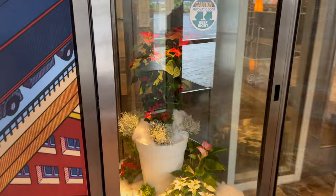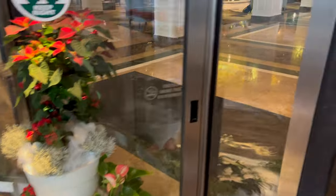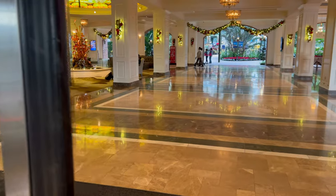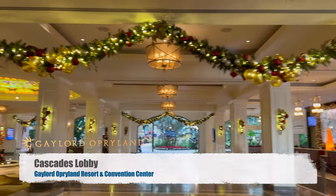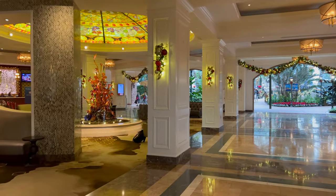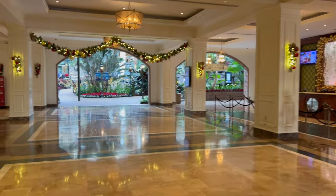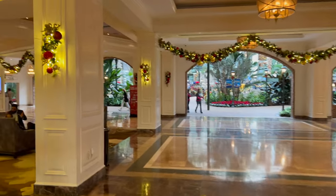Decked out for Halloween with some poinsettias. You mean Christmas? Oh, Christmas? We were just talking about Halloween. Thank you, Rosie. And it got stopped. Ooh, look at the beautiful decorations in here. Ooh, starting to feel a lot like Christmas at Opryland.